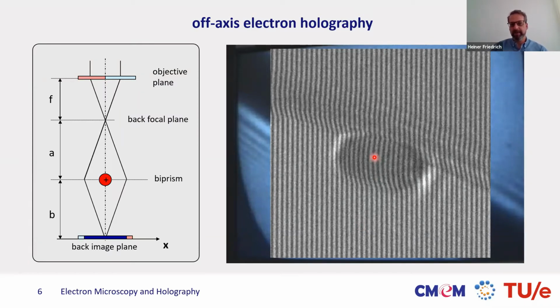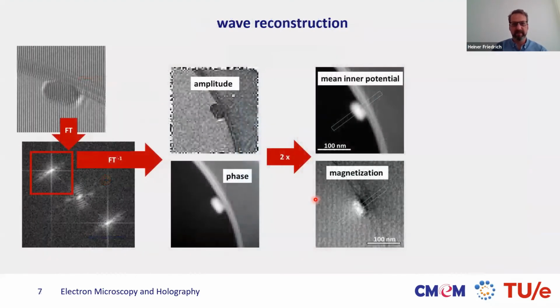Now, since we have recorded the information, we also would like to, of course, retrieve it. And for that, we need to do the following. So we're taking our electron hologram, we Fourier transform it. That would be the Fourier transform of that particular hologram, for instance. And now we're selecting what is termed a sideband, which contains the information of amplitude and phase. And by inverse Fourier transform of this just cut out region, we can retrieve the amplitude image as well as the phase image of an electron wave interacting with a magnetite crystal sitting at the edge of a carbon film.